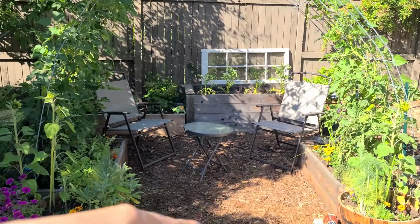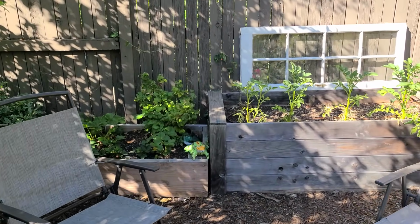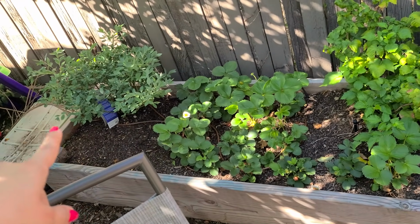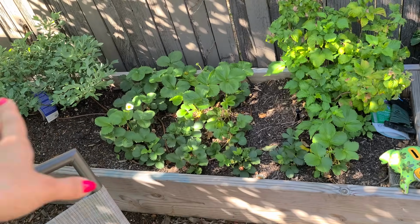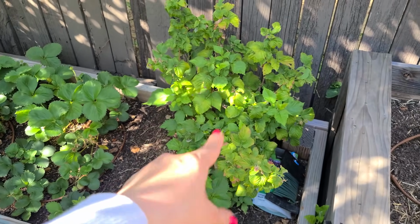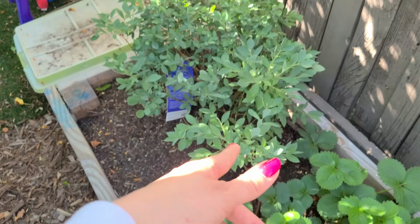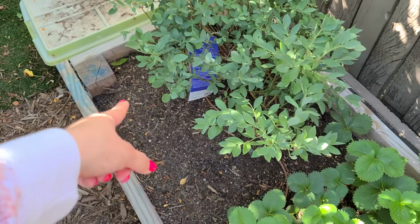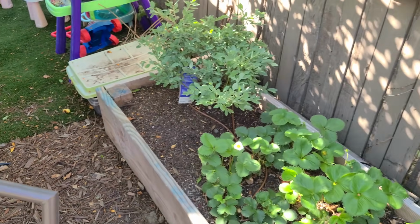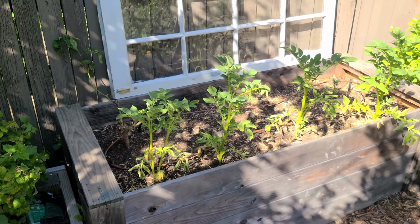So we ended up changing the positioning of all of our raised beds. We moved this 6-foot one here and made it just a berry patch. So we have 3 types of strawberries. We have this bush raspberry that's thornless. We have this blueberry bush that didn't give me anything. And I have some of the wild strawberries here, but they're not really coming up, so I'm giving up. And this big one we left just as is.